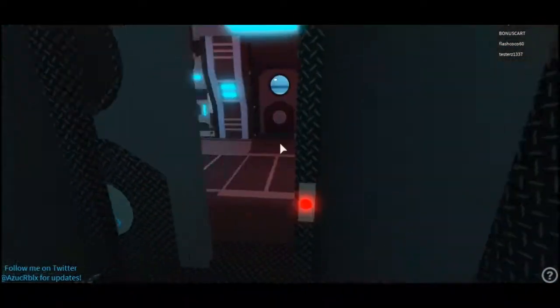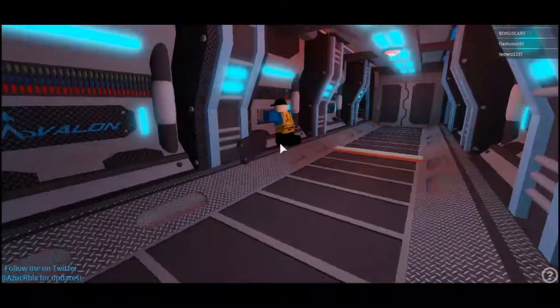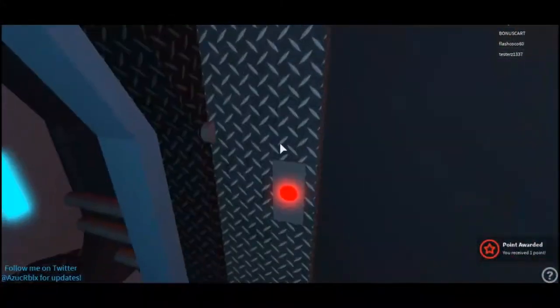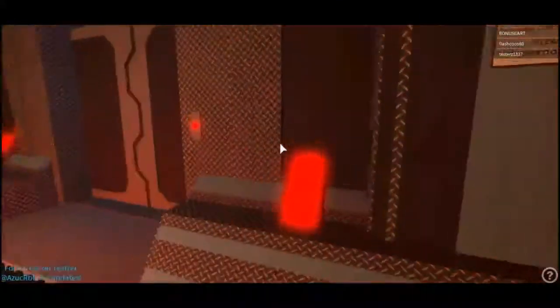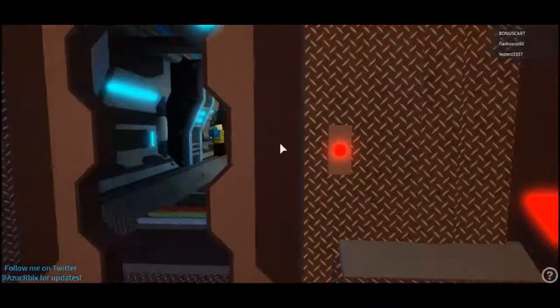Oh god, is that true? Damn, that's cool. Okay, so let's find the exit then. Alright, so that guy's working on his stuff. Okay, let's see what's here. Blast door. What is this? Is this the core? That appears to be a hologram of the planet we're currently on.